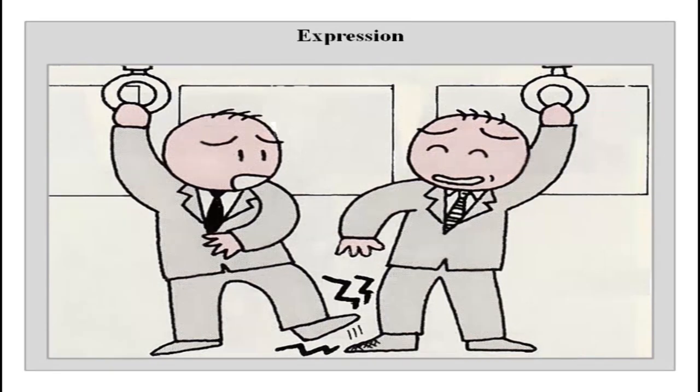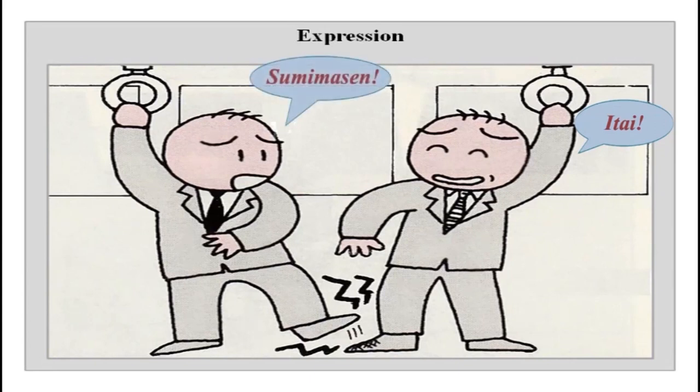What are they doing? They are standing in a train, in a subway, and it's crowded probably, and then B-san somehow manages to hurt him, step on his foot. So what does he do? Well, he says itai. It means it's hurting. And then once he hears that, what does he say? He says sumimasen. I am sorry. So well, you know this word as excuse me. You can use it as sorry also, depending on the situation.